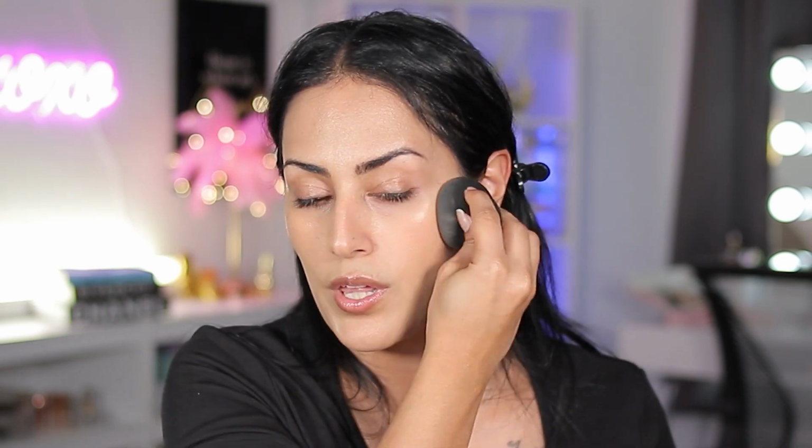Look at the coverage here on the cheek, and then here, there's less. Is it buildable? Yes. But you're going to get a different finish depending on the tool that you use. If you want a very light and natural looking finish, then you want to go with a sponge. If you feel like you need more coverage, which look, that second layer did a really good job covering most of that dark spot, then you might want to go with a brush.